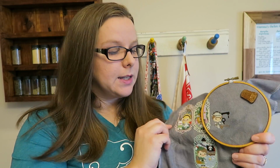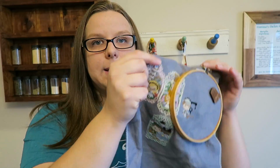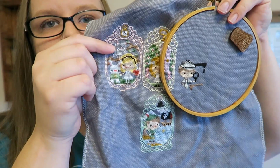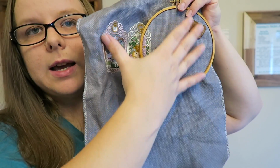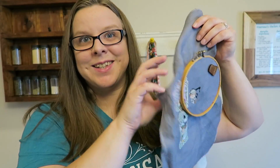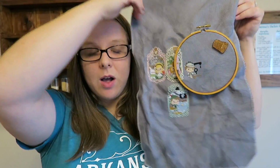And these are really cute. You could also just do somebody's favorite in a little single hoop, but this is gonna be a whole bunch of different stories to hang on the wall. So I'll put a link to Frosted Pumpkin Stitchery below. They have some really cute patterns.